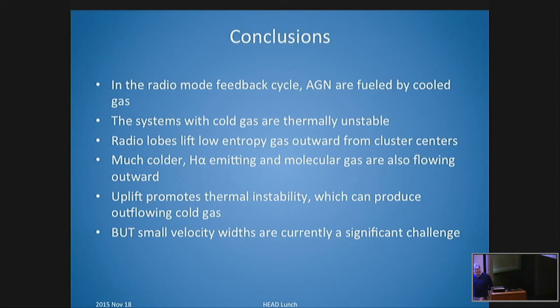In answer to Martin as well, the issue is timescales here. Can you get enough dust and can you form the molecular gas quickly enough? And the answer to those questions at the moment is we don't know. I have to say none of us know a great deal about those particular things. Yes, that's right. I'm not sure if people have looked at it.